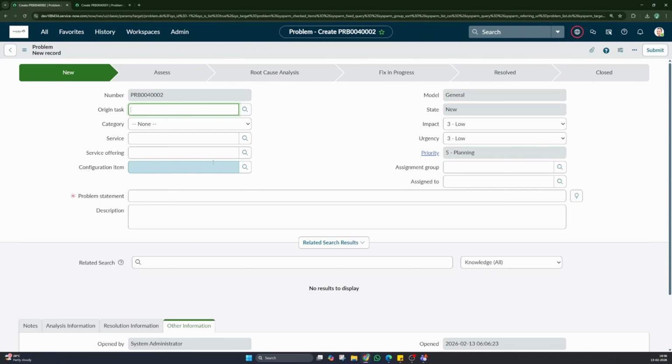Just like the incident form, we have a number, and it starts with PRB. For our scenario, let's say we have had multiple incidents where users can't access the company intranet. Let's say that users unable to access company intranet, and this is a recurring issue. Keep it clear and concise. This is what people see when scanning the problem list.